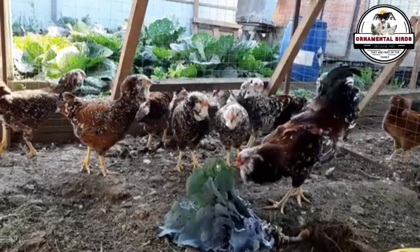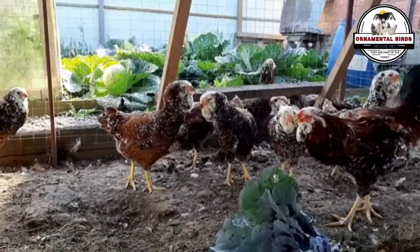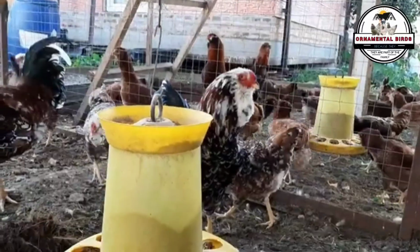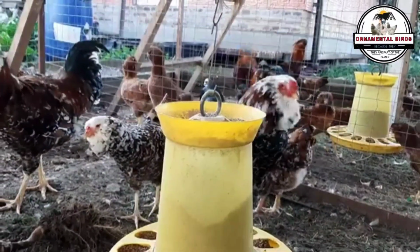Its temperament is calm and docile. They are very hardy birds and can withstand very low temperatures, which makes them perfect for countries with very low temperatures and for those looking for a breed that doesn't require a lot of attention in terms of care. Their ornamental features are their thick beard and muffs that give them a very distinctive look.